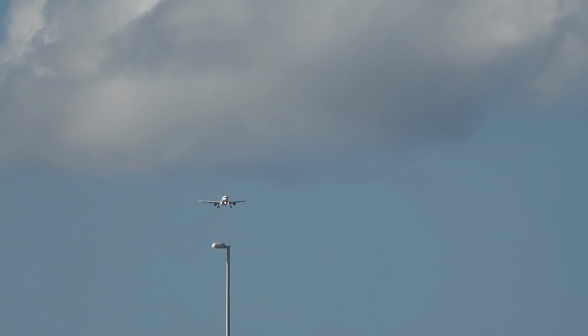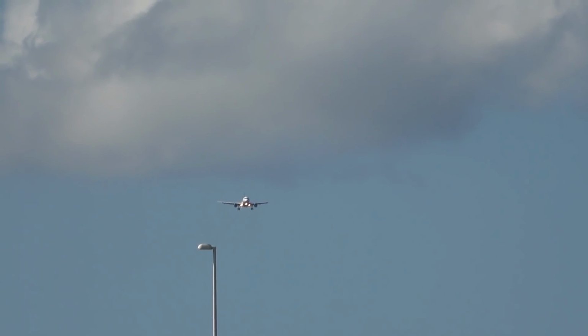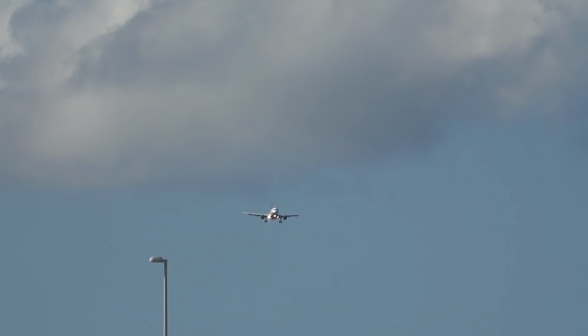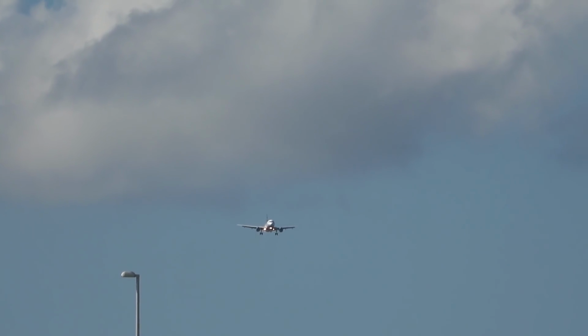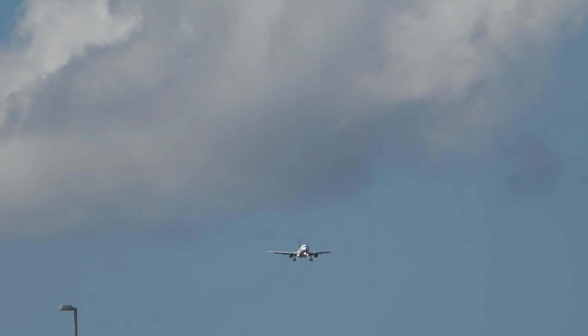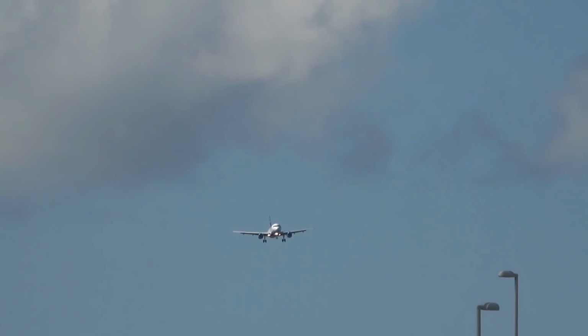JetBlue 533 from BDL, Windsor Locks, Connecticut. 2 Mike Charlie, one right, clear for takeoff. Tampa Tower, American 2920, visual one pass. American 2920 left, good to land, wind 0604. Good to land, one left, American 2920.